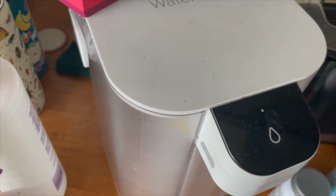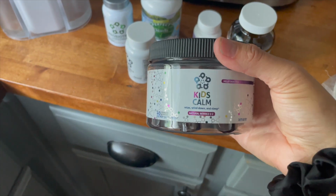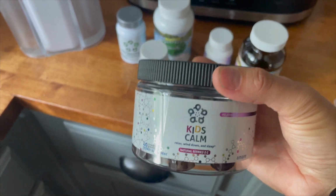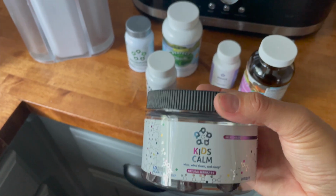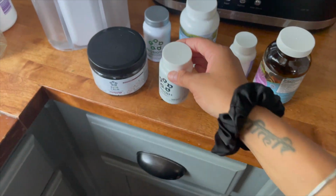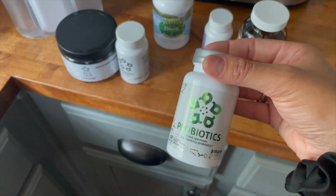The bundle feature that I choose, because it's the cheapest, is the Kids Calm, which the kids take every single night. And this is $59.95 or $69.95. And then I bundle the Mood Plus, which brings this 50% off. And then I bundle the probiotics.